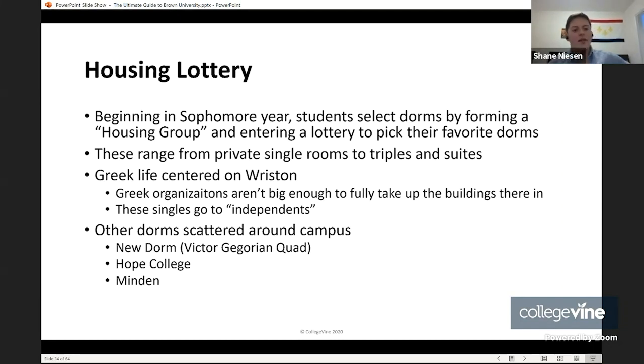So if you just want your own room to yourself and not have to worry about a housing group, you'll probably end up near the frats and stuff. Other dorms scattered around campus are New Dorm, which is in Victor Gregorian Quad, or it's really called Victor Gregorian, but we all call it New Dorm, which is suite-based and it's right next to a dining facility.